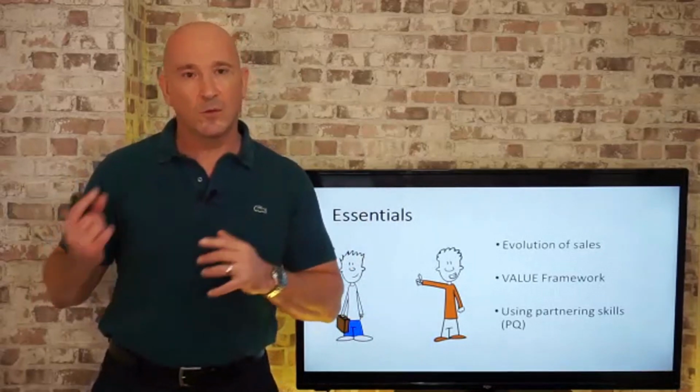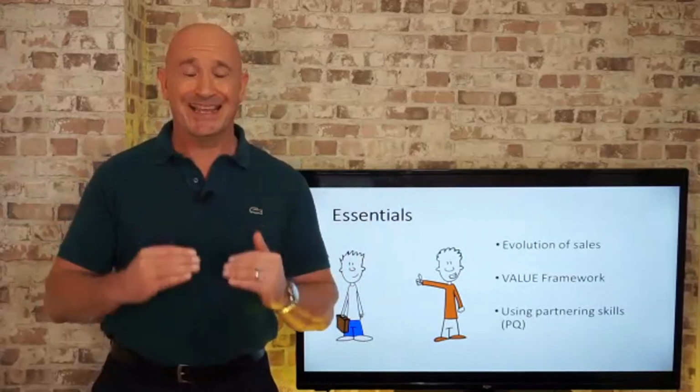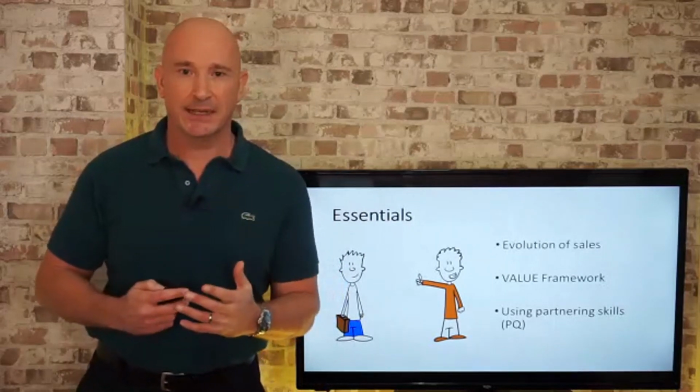That's another framework. That's the one that's from the first book that I wrote, because for me, that is how sales is today. It's about partnering with customers better. It's about using those skills to get closer and collaborate, to be more collaborative in a selling approach.